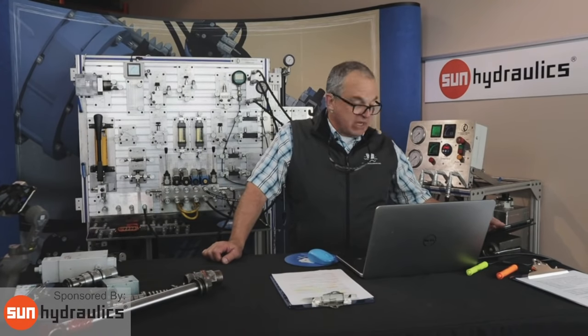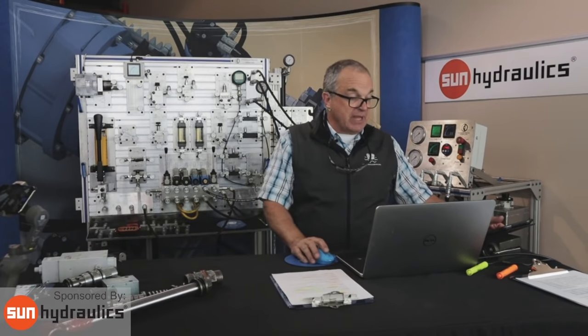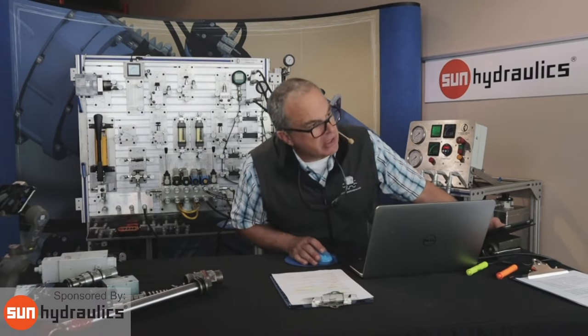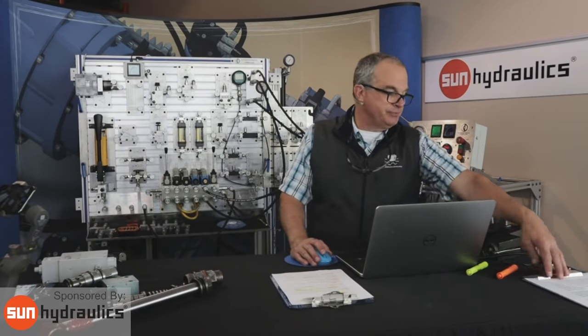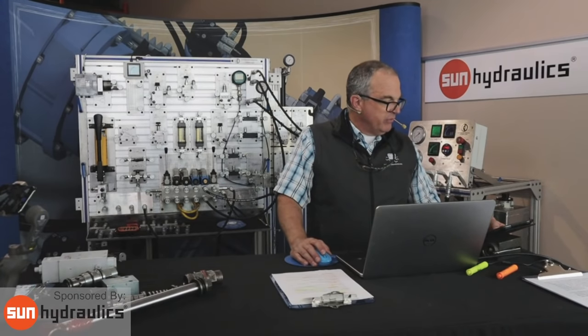You're not load locked. So that A and B work ports connected to T is definitely the most popular directional valve configuration for safe usage of PO checks and counterbalance valves. And that's the valve that's showing here on screen now in the simulation at the moment. That is the simulation PO directional valve there. Okay.